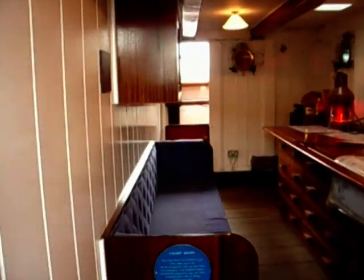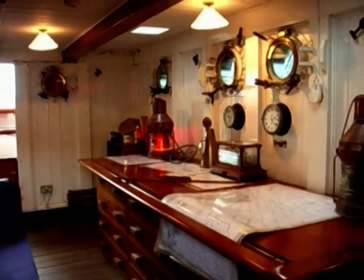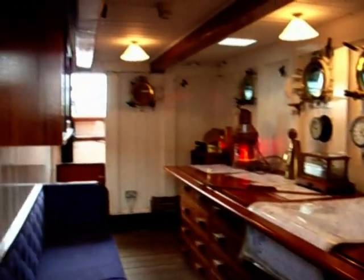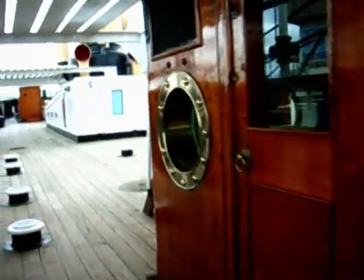This is the chart room. You see the portholes in the front there. They would have had a very good view out to the front of the ship. Although this looks like it's set up for dining tables, I doubt that's what it would have been used for. I don't know what this room is for, unfortunately. And now we're going to go below decks. It's a little bit dark down here. Hopefully you can make it out.